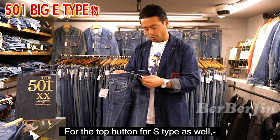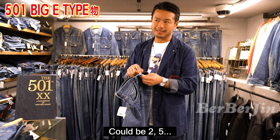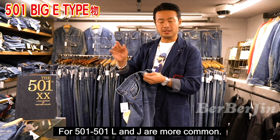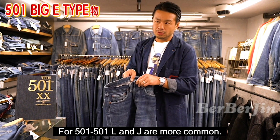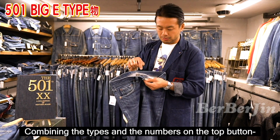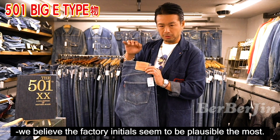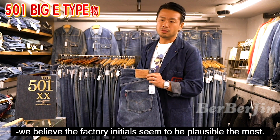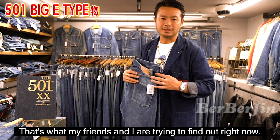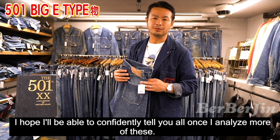For the top button for S-type as well, there's also a number. Could be 2, 5, perhaps it could be a 6 as well. For 501-501, L and J are more common. For the XX and 501-501W, there are many K buttons. Combining the types and numbers on the top button, we believe that factory initials seem to be the most plausible outcome. That's what my friends and I are trying to find out right now. I hope to be able to confidently tell you all once I analyze more of these.